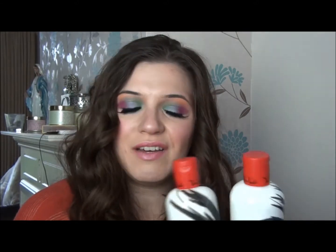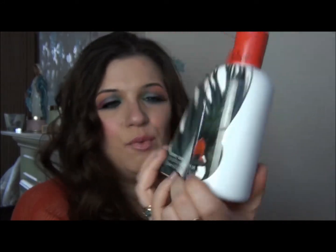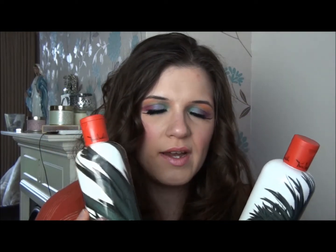And I just really love it, and I love the packaging as well. It's got the birds and stuff, so I really like it. And I don't want to throw the bottles away because they're really nice. So I might use them as gym bottles, so I can put bigger bottles into these ones and not have to carry around humongous bottles in my gym bag and break my back.